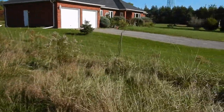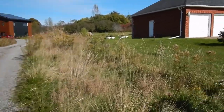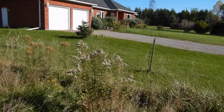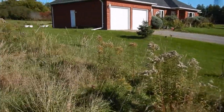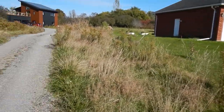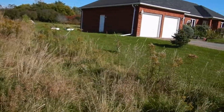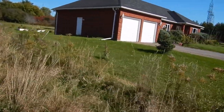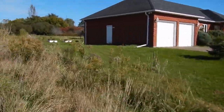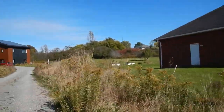So our apple and pear trees, so the four that we've got here, two apples, that's that one, and the one over there. And then the other two are the pear trees. They are doing well, but they're starting to lose their leaves. I think I'll do a little bit of pruning later on this fall when they're becoming truly dormant.